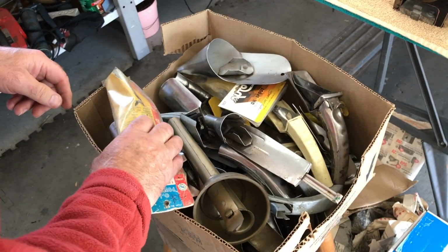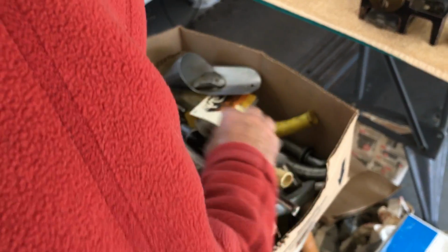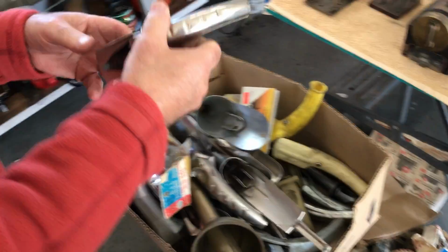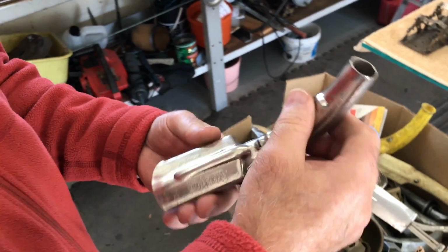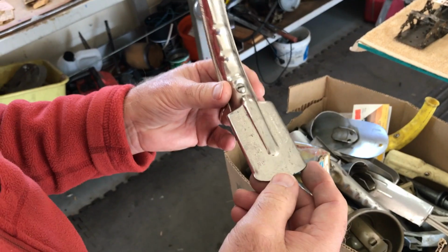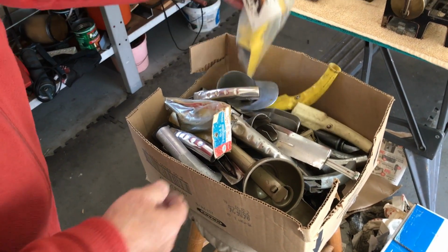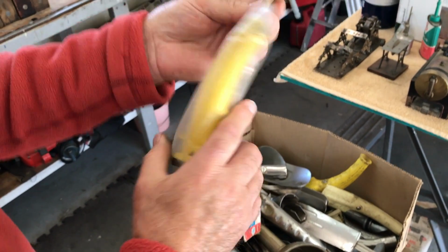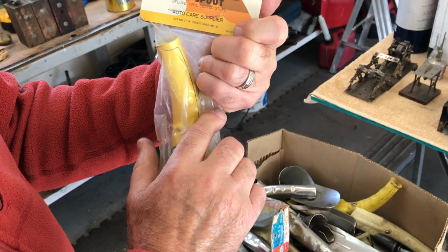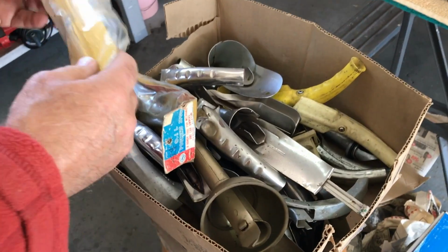Yeah, it all started with one oil spout that was at the lake. One like it, and now it's turned into a box. Every time I found one, I would buy it. It's one of the later ones. Still in the plastic. That's great. Guys who collect oil cans like the accessories too.